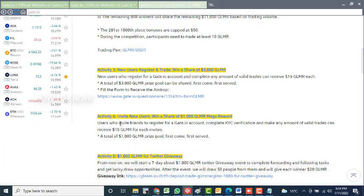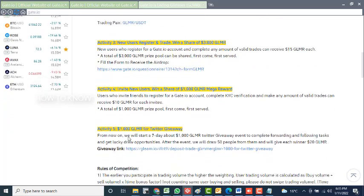Fourth activity: after joining Gate.io, invite users and win a share of the 1000 GLMR mega reward. You can see the details here. A user who invites a friend to register for a Gate.io account, complete KYC verification, and make any amount of valid trade can receive 10 GLMR for each invite. There is a total prize pool of 1000 GLMR, first come first served. After the 1000 GLMR pool ends, no one gets any prize. So hurry up, sign up, and get rewarded.